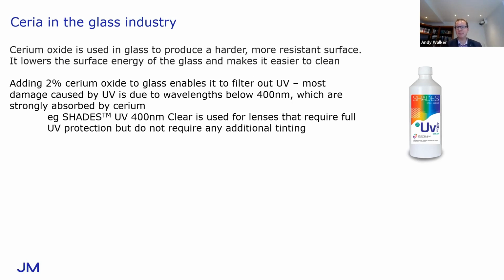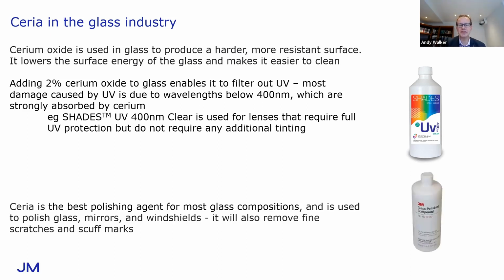So here's an example of a commercial product used for lenses that require full UV protection, but you don't require any additional tinting. And really, ceria is known to be the best polishing agent for most glass compositions and used for windscreens, for mirrors. It can also remove fine scratches, scuff marks, things like that. Really, its uses just continue to grow.